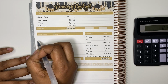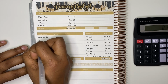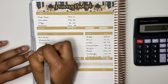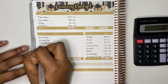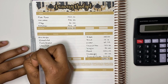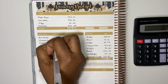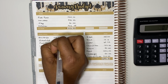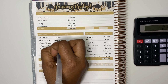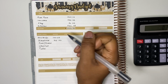Okay, moving on to my variable expenses. So we have my groceries, we have household, we have fuel/diesel, we have utilities, we have our tithe. For our predicted amounts, I have £160 that I'm going to be putting in for groceries. For household, we have £40. These two haven't changed from last month. We've done really well staying within these two amounts for the last 2 months.